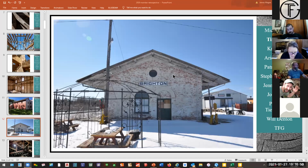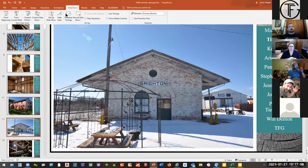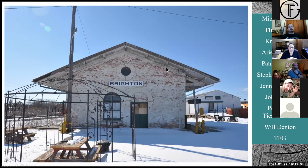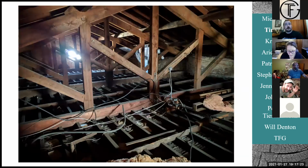So I don't know if you want to actually make this into a full screen presentation, Mac. I'm fine with it as it is. No, it's no problem. This is a train station from Brighton. This is one of the closest communities to us that actually has services. At one time, Brighton had 3 train stations, and this is the one that remains. It's a brick building, obviously, with a timber frame truss roof that I got to go crawl up inside.